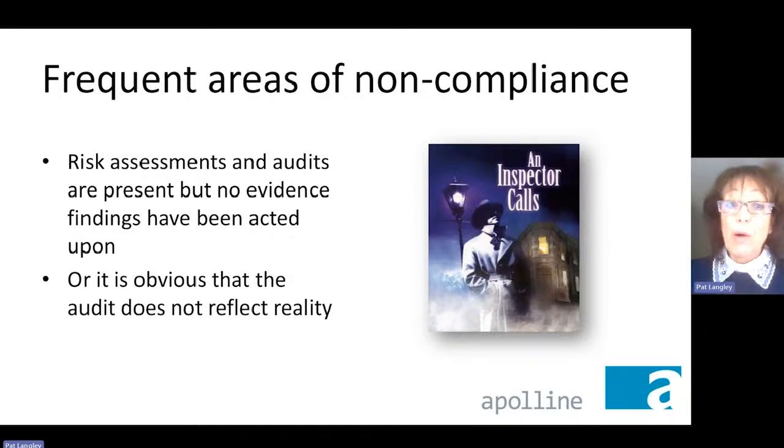Risk assessments and audits are present, but there is no evidence that the findings have been acted upon. Now, as I said a little while ago, the theme throughout this evening is to do with doing the audits, yes, getting the feedback, yes, recording your significant incidents, yes. Equally important, though, is acting on your findings. So that is really, really important. Or the other finding is that it's obvious that the audit doesn't reflect reality. So perhaps your infection control audit shows that you've scored 100%, and when the inspector looks around, it's clear that there are a few things that need to be fixed.